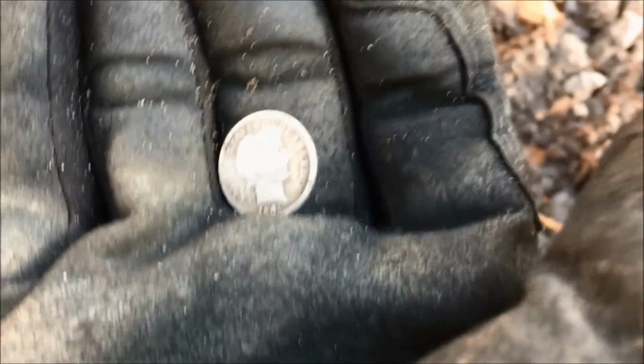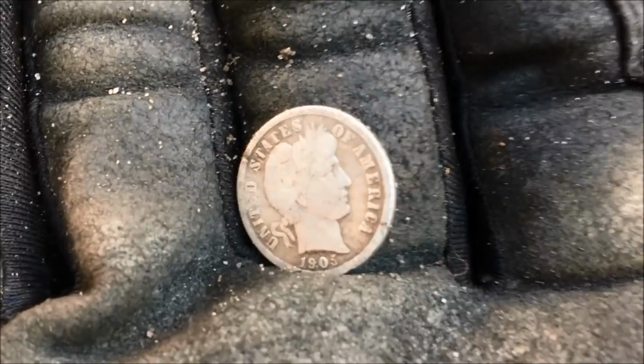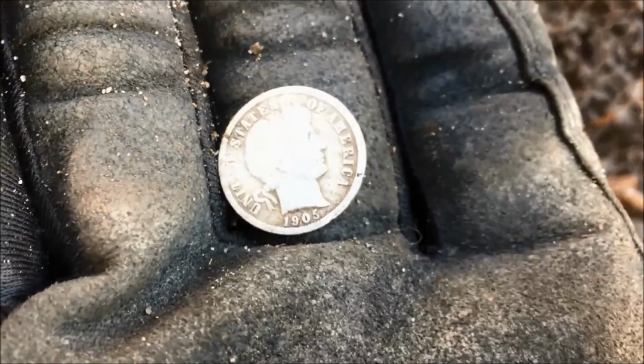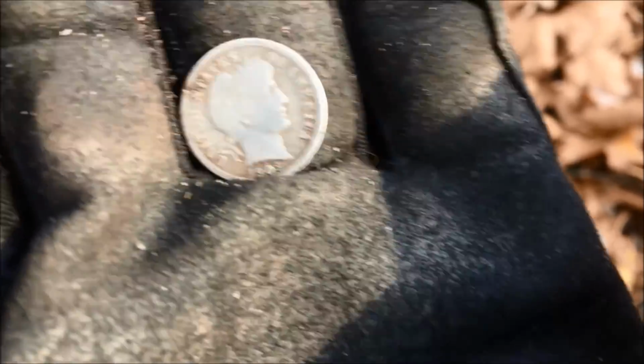Not bad shape. I mean, let me get it down here out of the sun a little bit. You can still see some of the headdress. Awesome. It was a squeaker one. Like I said, when you're in the woods, you hear all sorts of weird things. Little pieces of shotgun shell and lead. So I'm glad I heard a little squeak of it.